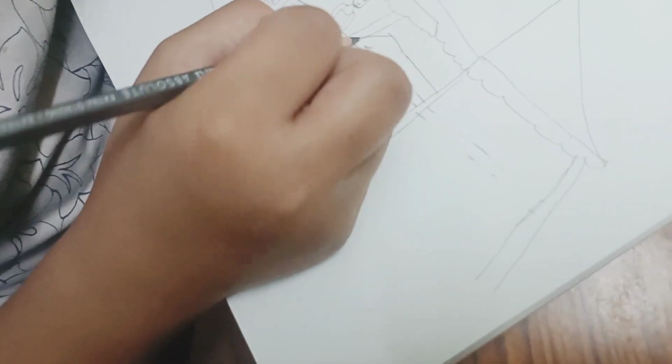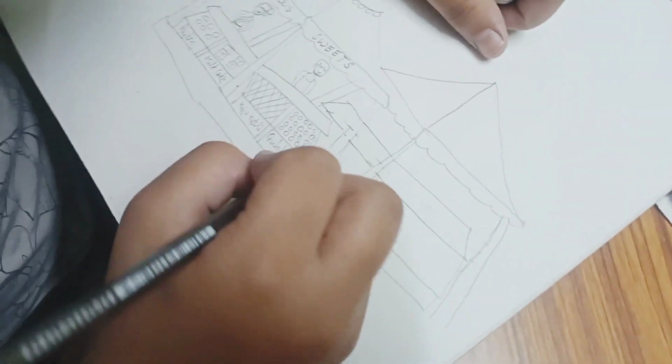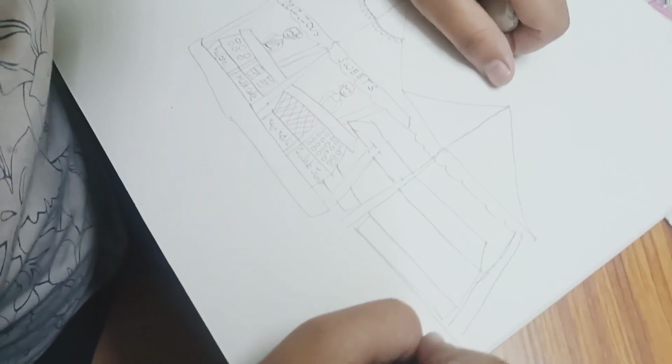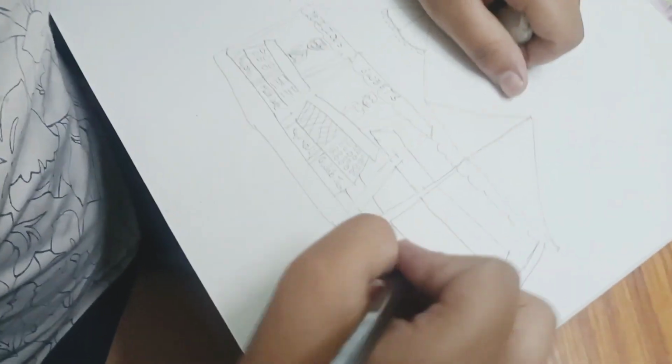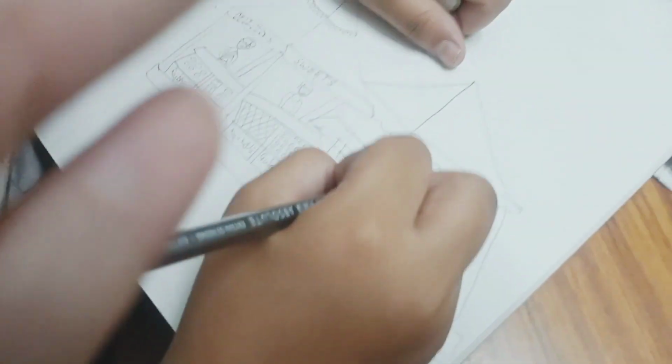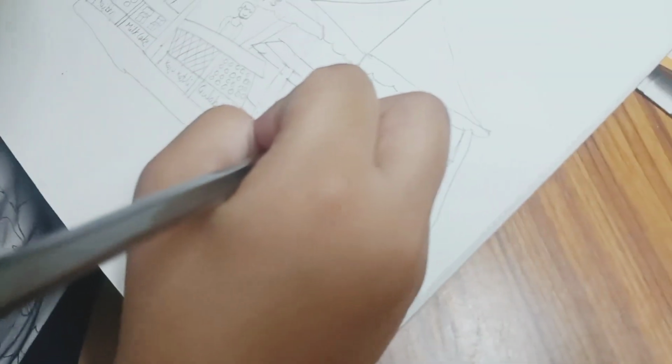Making this is very tough, so that's why I am trying to do it well and manually. I have to do it very nicely and neatly, so that's why I am doing it very comfortably. And I hope you are also liking our drawing. Drawing the clothes here.